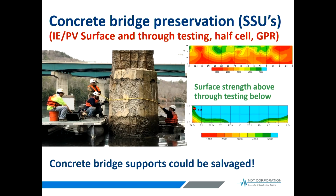And the outside of this pier, in the top right red image, was the surface testing results, 0 to say 6, 7, 8 inches deep. Very weak concrete, less than 1,000 PSI. But the blue is a representation of the core compressive strength of that pier. That's over 5,000 PSI. This can be chipped away, drill some dowels in there, overpour it, and salvage the pier, and that's exactly what happened. We also did some corrosion potential testing here, and that was fine.